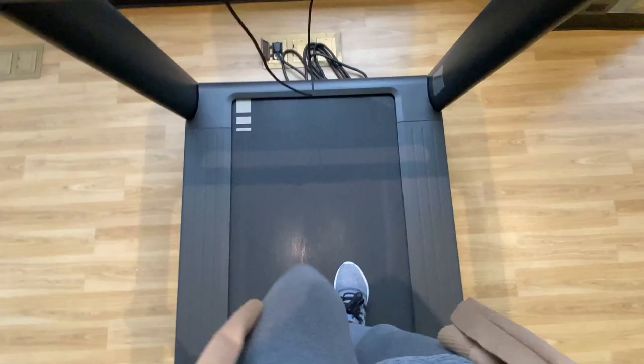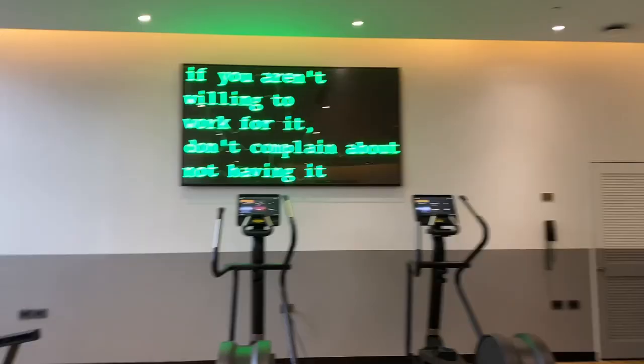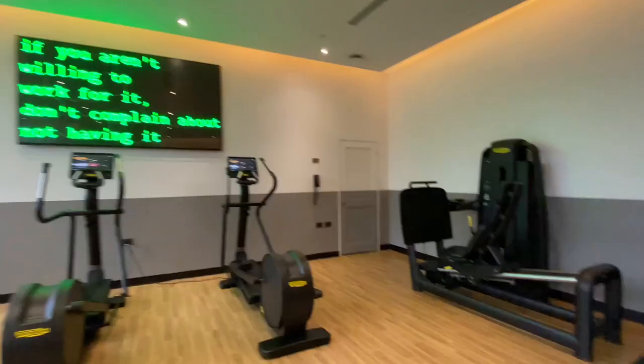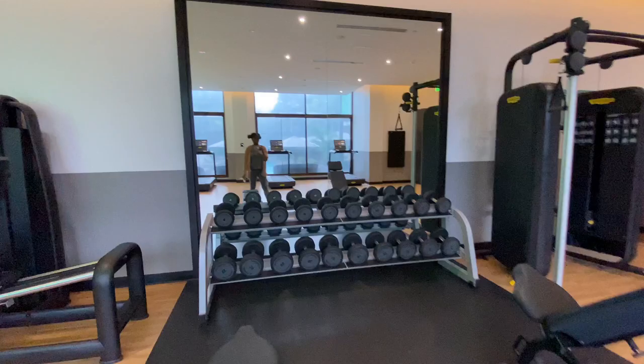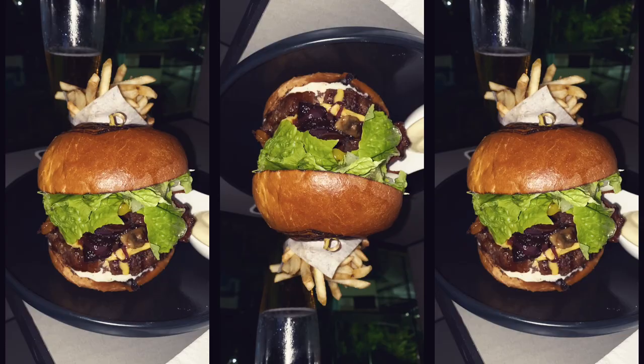Okay, I got a little bored. I actually headed to the gym in the hotel, and I just spent like 10 to 15 minutes on the treadmill because I didn't really know what else to do and I didn't want to embarrass myself, although I was alone. And then later that night, I went to their restaurant and I had this awesome Wagyu burger, which I really wished I could have finished because it was just so good.